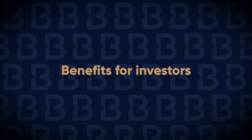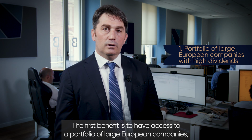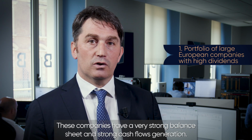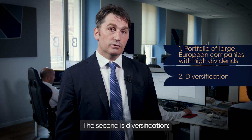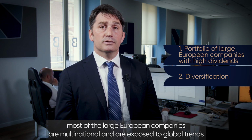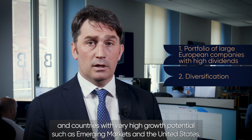What are the main benefits for investors? The first benefit is to have access to a portfolio of large European companies which pay a dividend above the market. These companies have a very strong balance sheet and strong cash flow generation. The second is diversification. Most of the large European companies are multinational and are exposed to global trends and countries with very high growth potential, such as emerging markets and the United States.